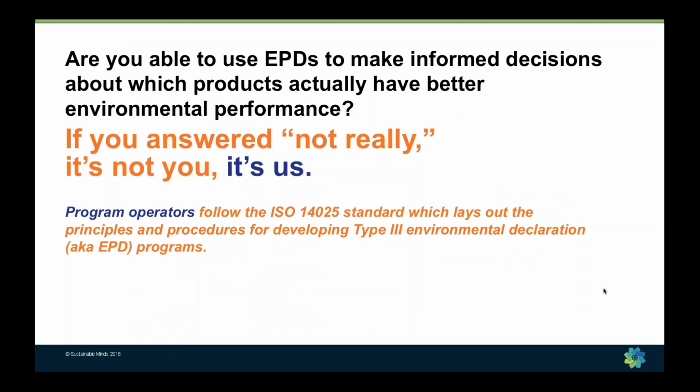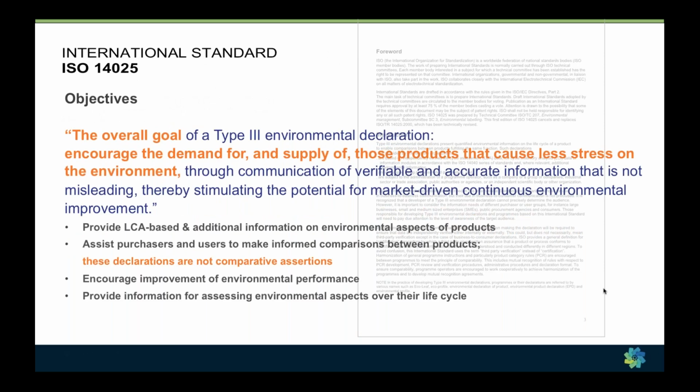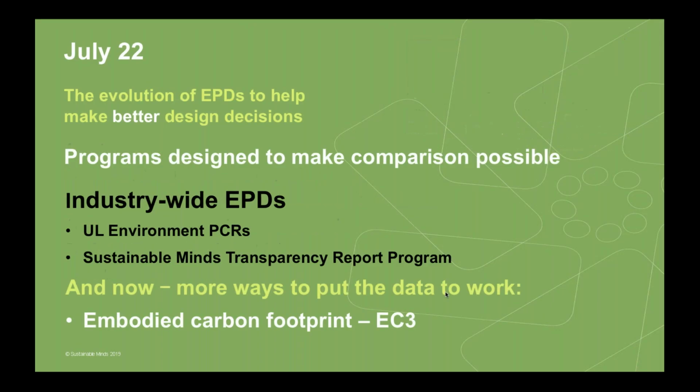it's not you, it's us, it's program operators who have been following the ISO 14025 guidance. And the 14025 guidance is, I'm going to say, ambiguous, although the LCA industry has been very explicit about the language that says, even though EPDs are intended to help make comparative decisions, they are not able to make comparative assertions. And so using them to make comparative decisions has been very challenging up until now.